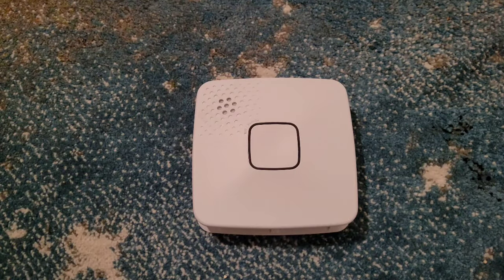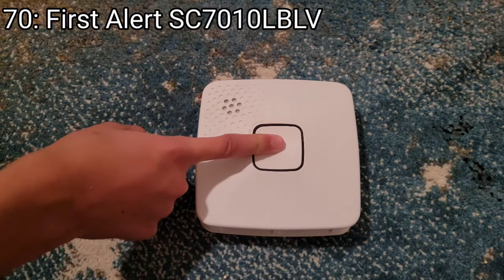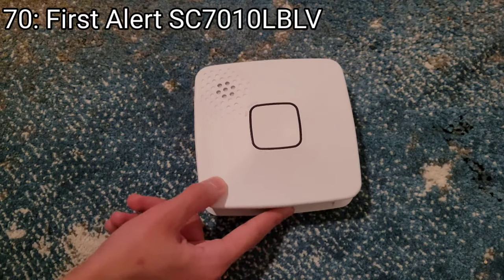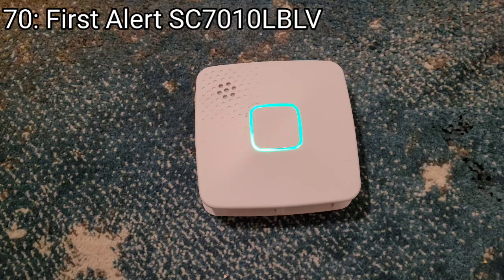Alright, this is the last of the Please See Manual series. This is not a One Link, it's the First Alert SC7010LBLV. It's a cheaper version of the One Link models. Test it. It's really interesting. It's got that very low horn. Warning. Evacuate. Smoke in living room. Evacuate. Smoke in living room? That's weird. Oh, probably because of one of those. Now, like the FADCQ, it's going to light up blue for carbon monoxide when it speaks.